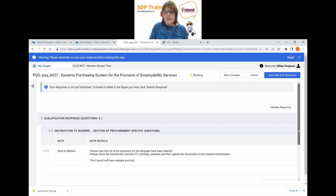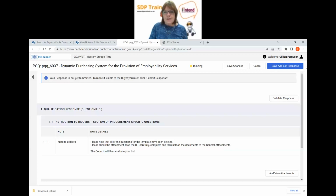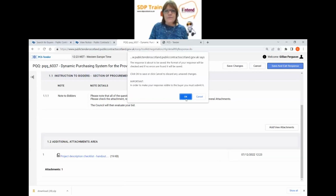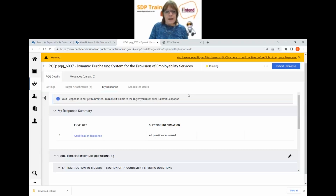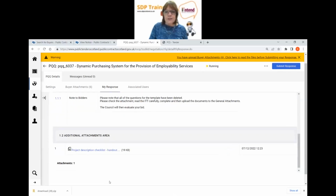As you move down the system, you can see that that's saved the file. And as you're going through this, just be aware, I think I've showed that in the slides, it's a good idea just to keep clicking Save Changes, because the system will almost close itself down after about 20 minutes. So if you've got 4 files to upload and you're worried about the time, just keep doing the Save Changes. Otherwise, there's only one file here, but say you've got your 4 that you need, you save and exit. Say OK. And it means that you've then got your qualification response, but you can also go down and check that you've got everything uploaded as necessary.